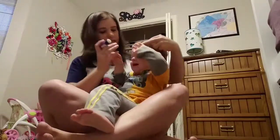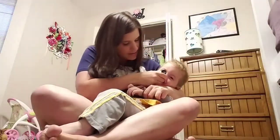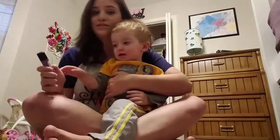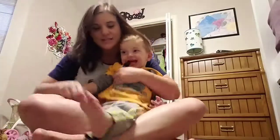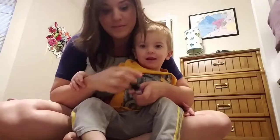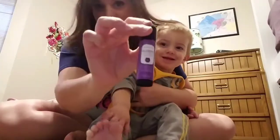Ta-da! And then another great place I like to put it is right under the nose. That way they can just breathe it in and start to be soothed and relaxed and ready to go to sleep. Because what parent doesn't want their kid to go to sleep when they put them down, right? This thing is your best friend. You will love Sleepy Sleep.